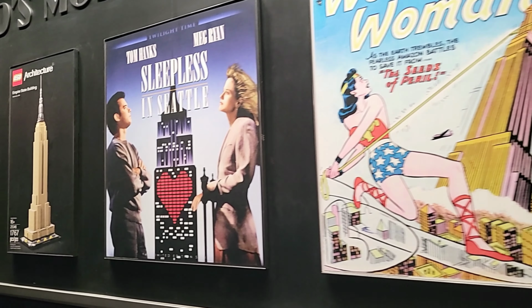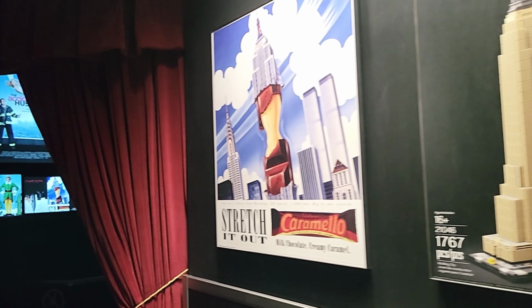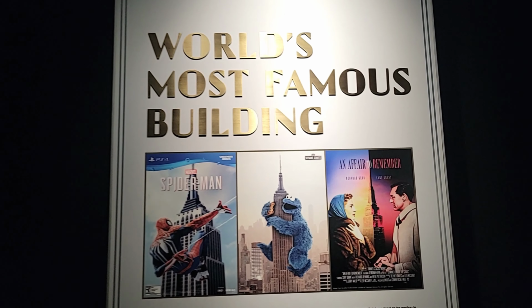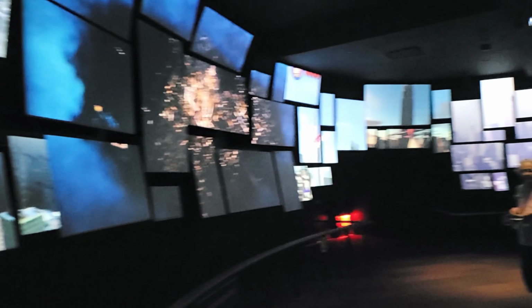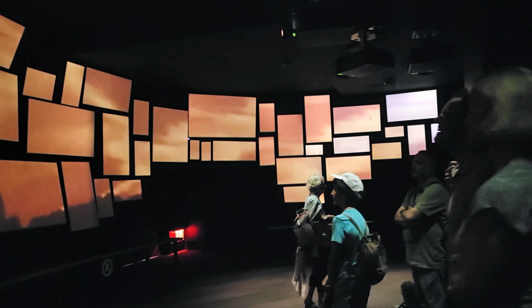The Empire State Building has been featured in several iconic movies over the years. Here are descriptions of a few notable films that include scenes shot at this iconic New York City landmark. The King Kong movie in 1933. This classic monster movie is perhaps the most famous film featuring the Empire State Building. In the climactic scene, King Kong climbs the building, clutching actress Fay Wray in his hand, creating an unforgettable cinematic moment.